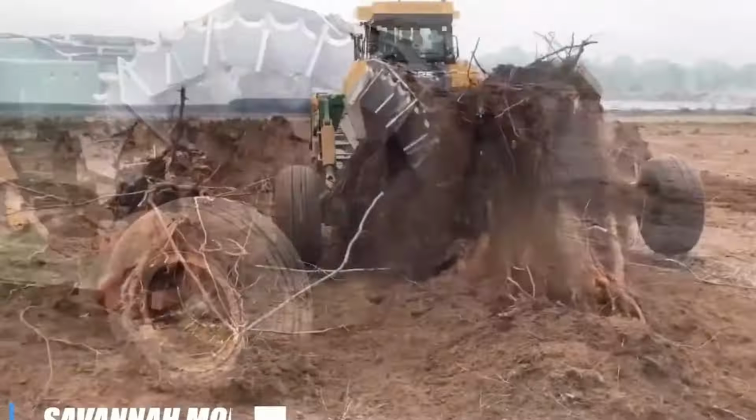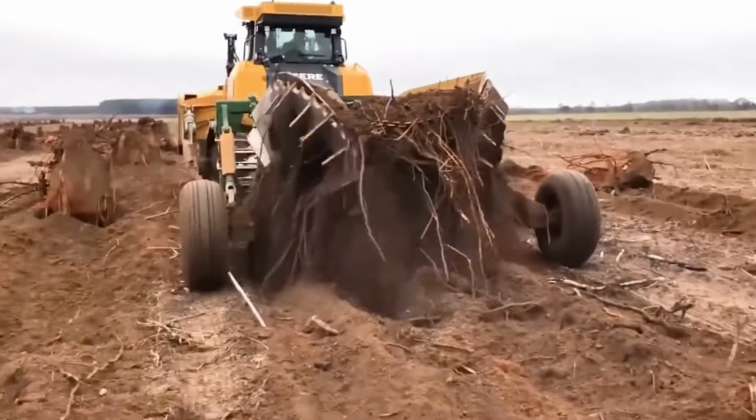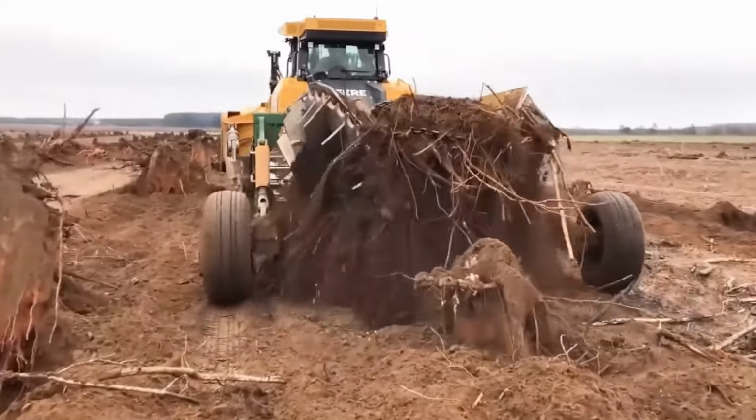Guys, you have to see this. The Savannah model, 1720, is insane. 20 to 40 acres a day, with minimal equipment. I'm still buzzing from seeing it. Seriously, watch the video. You won't believe your eyes.